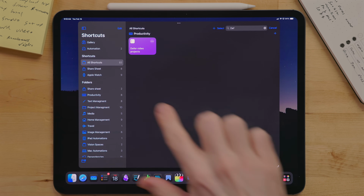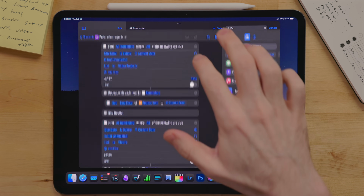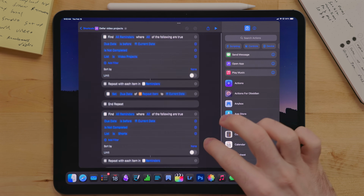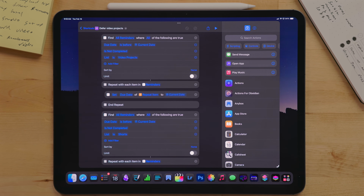Another shortcut I have set up is my defer video projects list. For me, video projects can't be done in a single day, so assigning a single due date to them is pointless.